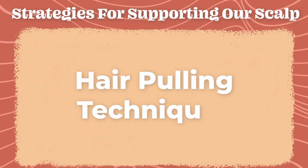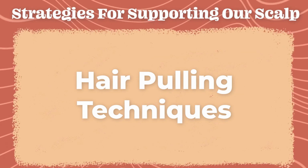The sixth practice that can be super helpful is actual hair pulling techniques. This is very common in some of the Eastern Asian cultures, like in Japan, China, and Korea. You'll see it pretty regularly in their massages, where they take the hair and gently pull it away from the scalp and give it a second to release.